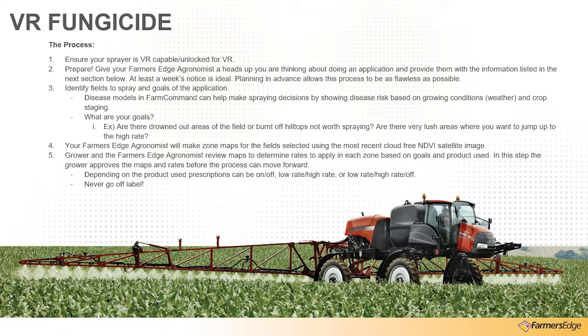We will then make up the zone maps for the selected fields using the most recent NDVI. We have a bank. We do have daily imagery now. Clouds do put a hold on some of that when we have a couple days of clouds, but the most recent image that we can provide you is usually the best one, and therefore it's more suitable to the conditions in your field.